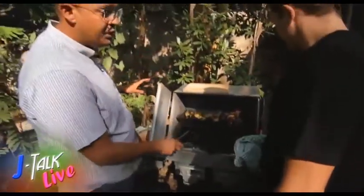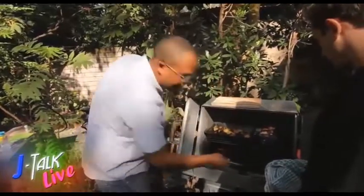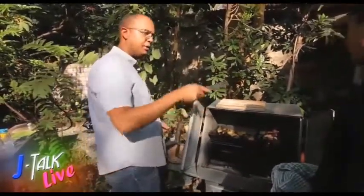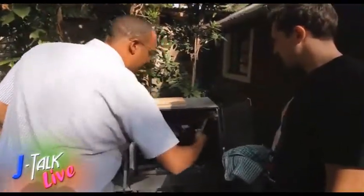The basic magic behind the whole thing is you put everything in it, and the chimney is at the very back, so the heat has to go around in a circle, in a convection way. So it cooks on the top and the bottom very evenly. And they use a handful of charcoal every hour.